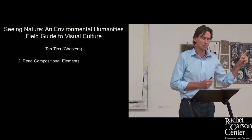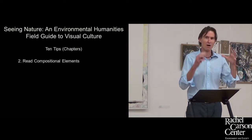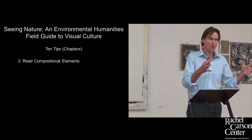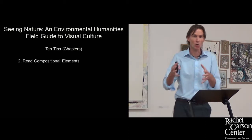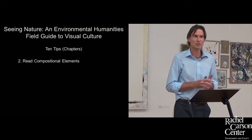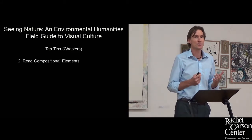Focal point, which asks us to think about where our eyes first land on an image. Direction of movement, which asks you to think about where your eyes then go. And finally, spatial relationships, which asks you to look for spatial divisions within images.